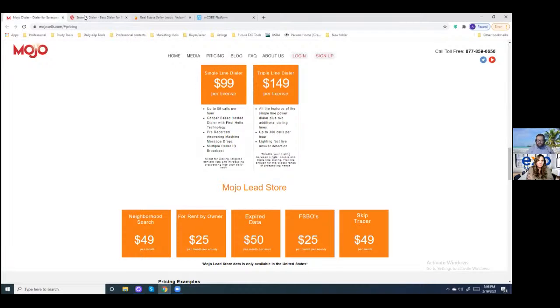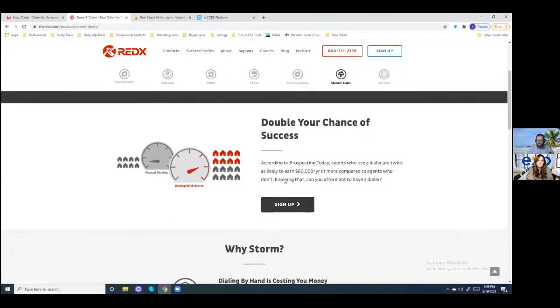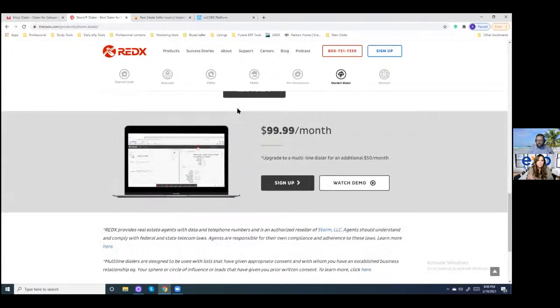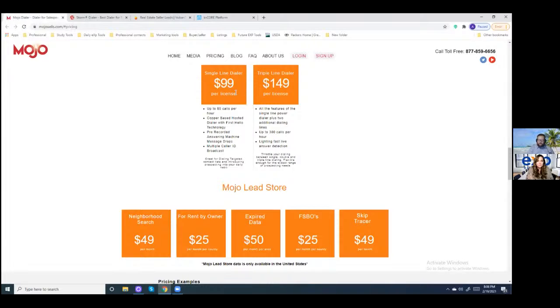Single line dialer is $99 versus the storm dialer, which again is I believe $99 a month. And doesn't RedX run a special every once in a while for like $49? I've seen that a couple times. They do, as well as you can look up certain people that talk about these. They can get you some affiliate links. Okay. But they do run specials as well. And like I said, what you're doing is you're pulling the data and you're calling these people.